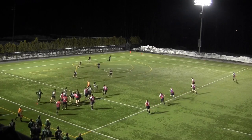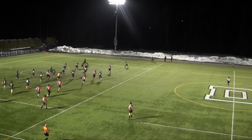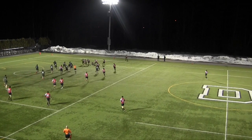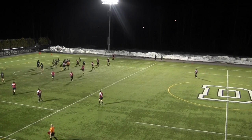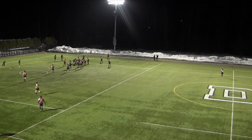Neil Green, nice take. Here they go. Space out wide. Oberg long to Anthony. Oh, knocked on there by McGuire. Unlucky. I think he called it backwards. So Dartmouth still in possession, but there was a lot of space to be had there.